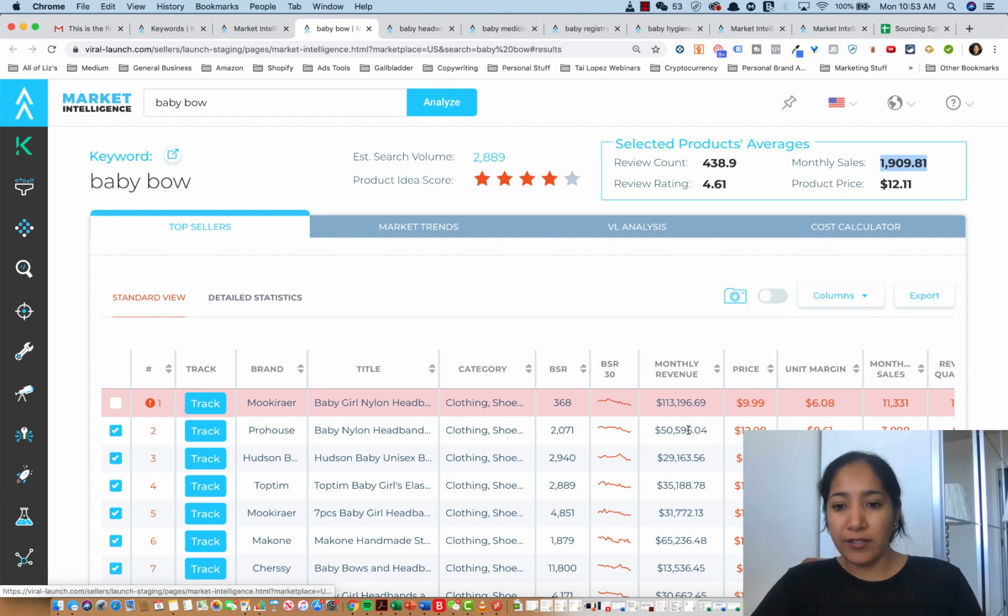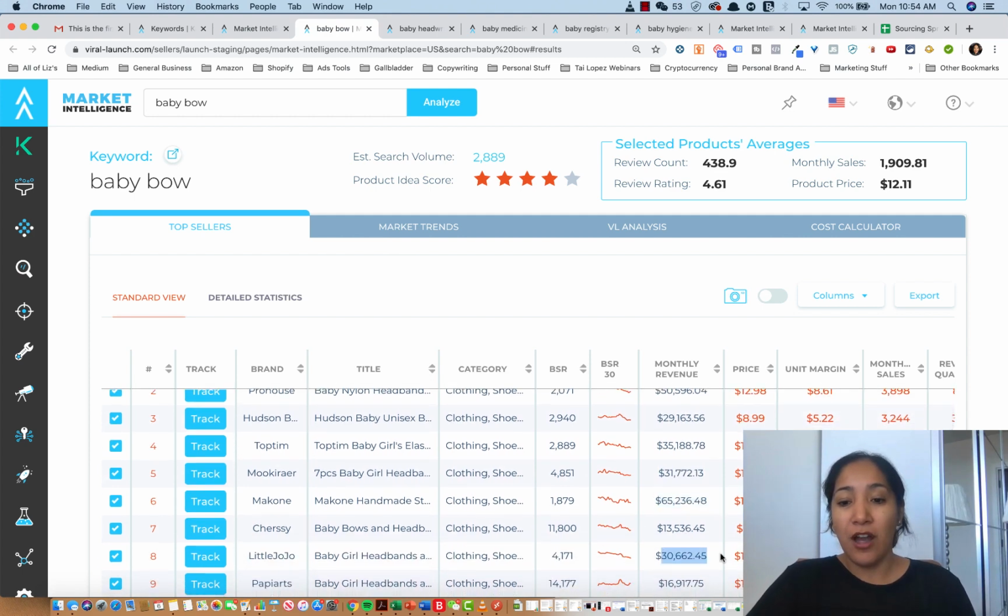If we take a look, check out the amount of money people are making. Now remember, the red is an outlier, so chances are we won't be able to duplicate that. But let's take a look at what we can duplicate. These guys, 50,000 on a baby bow. Who would have ever thought that, right? 29,000, 35,000. Plus, I want you guys to remember that there are a ton of babies being born on a yearly basis because there's a ton of people out there practicing the art of baby making. It is possibly one of the most liked things that there is. 31,000 here, 65,000 here, 30,000 there.